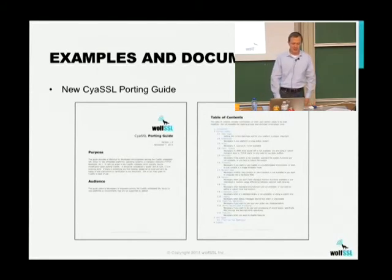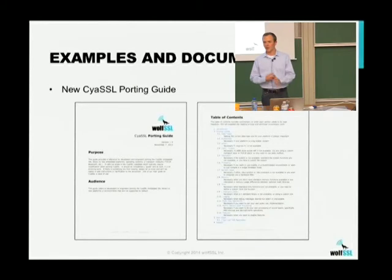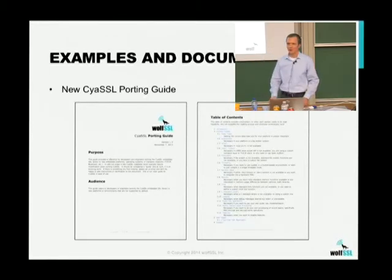Probably 80% of our customers are porting to their own operating system or platform, with a combination of TCP/IP stack, etc. And so we get a ton of questions about porting. So we've created and released a porting guide, which covers everything from endianness to types to assembly optimizations to library settings, math libraries, all the way down to all of our callbacks. So we have callbacks for swapping out I/O if you want to run SSL over something besides TCP/IP, logging callbacks, memory handling callbacks, etc. Should all be mentioned in here now. One go-to resource.